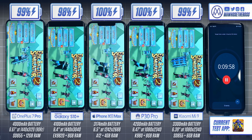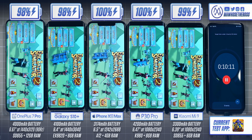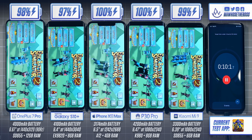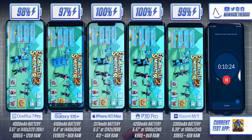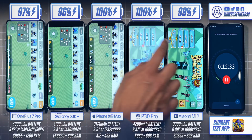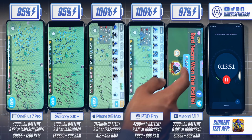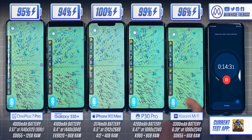So, we're starting this test in the deep end. We've pulled up Epic Battle Simulator 2, it's a physics-based game, and it's very demanding. If you take a look at the battery specifications just below the names of the phones, you'll see that the OnePlus 7 Pro is shaping up pretty well. It's got a 4000 mAh cell, which is just below the 4100 on the S10 Plus, which in itself is just below the one on the P30 Pro.